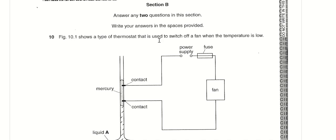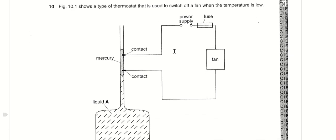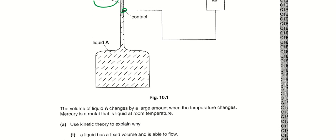Okay, then question 10. It shows a type of thermostat that is used to switch off a fan when the temperature is low. So we have this mercury, and mercury actually conducts electricity. If the contacts are here, it is a closed circuit, right? We have a power supply, there's a fuse, there's a fan. Now the volume of liquid A changes by a large amount when the temperature changes. So this is a fact they're telling you. When the temperature changes, it will change by a large amount.